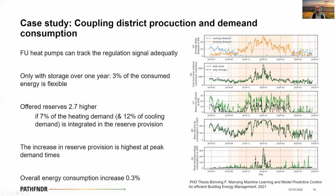And here we see over the period of 1 year the heating demand, of course, in winter, the cooling demand more in summer. And then in black, the reserves that we can provide only with the small storage. And then the second case in green, if we add the controllability of the 2 units on top of that. And interestingly enough, the provided reserves are more during peak times and not during spring and autumn, which also would have been a hypothesis that flexibility would be then. No, we see that when we have peak cooling and peak heating demand.